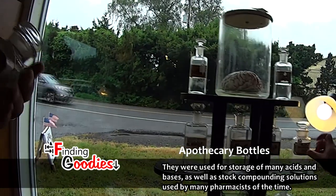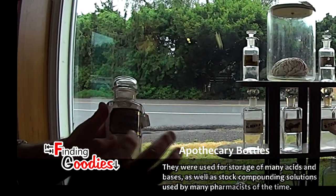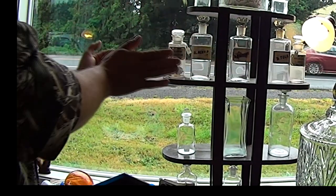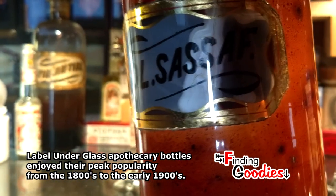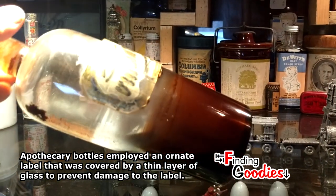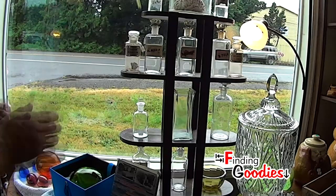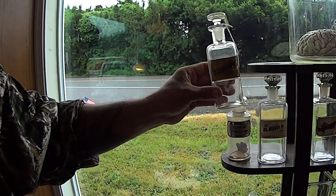Ours are labeled differently. Each of these has different labeling. This is toluene. Ours is actually on the front of the glass, not in the glass. This one here has glass on it, but it was applied. Ours stick out, they're actually on the front of the glass. That's a nice label. This one's cool. Yes. I've never seen one like that.